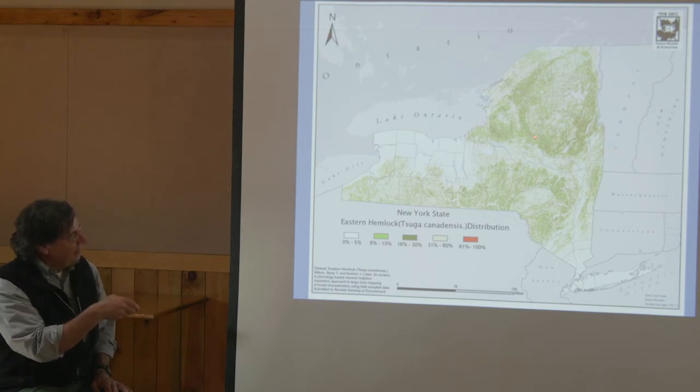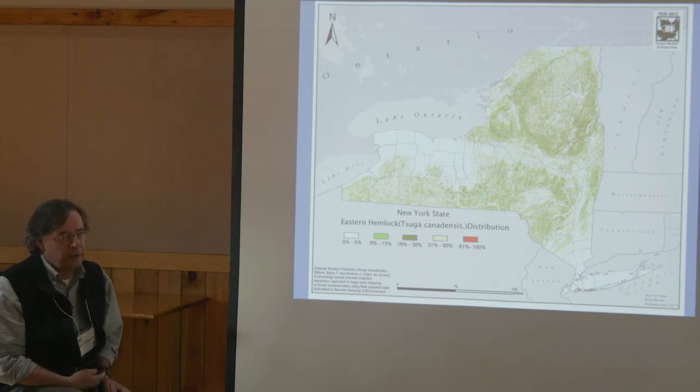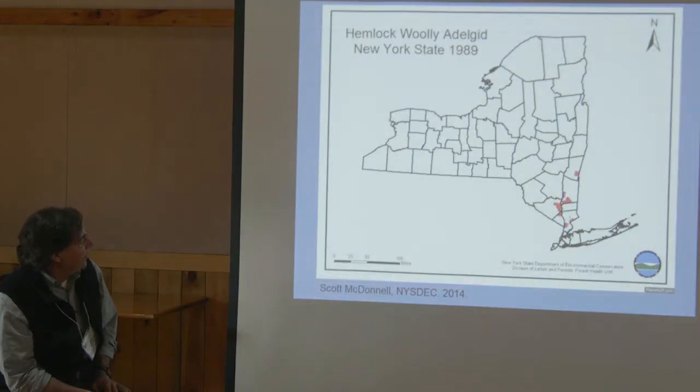It's not in the Adirondacks. And look at the concentration of hemlock in the Adirondacks. That really is, in my mind, the big gorilla in the closet right now. I think that if we don't get going with our efforts to grow the biological controls at this point in time, the Adirondacks will be toast. Because there are so many trees in there, it's going to spread so rapidly that we're looking at a very big problem.